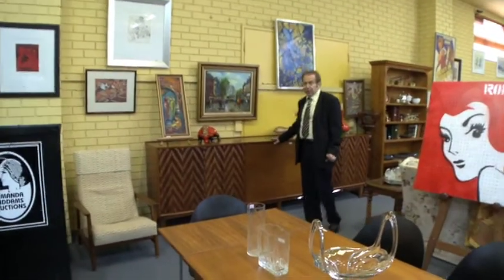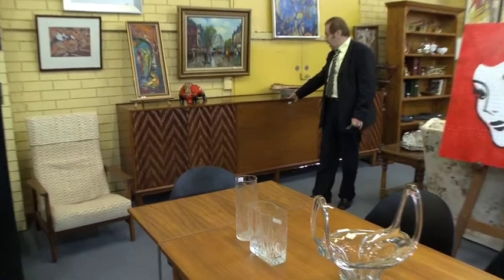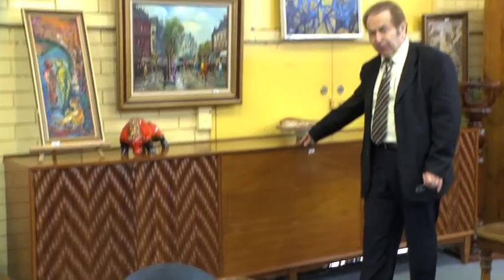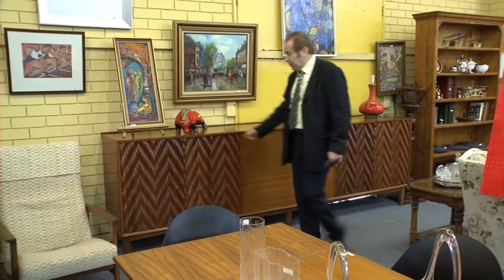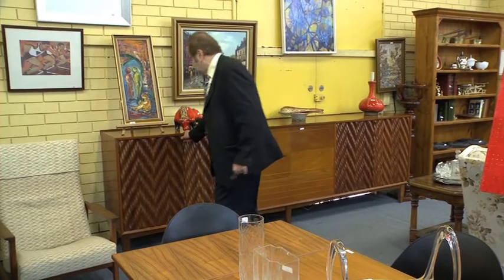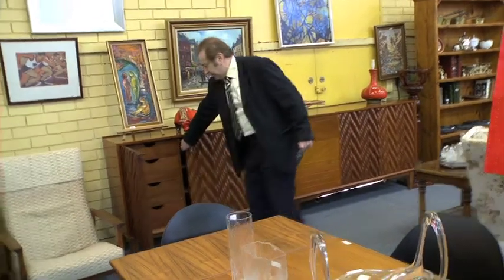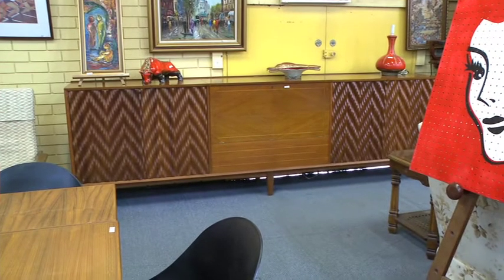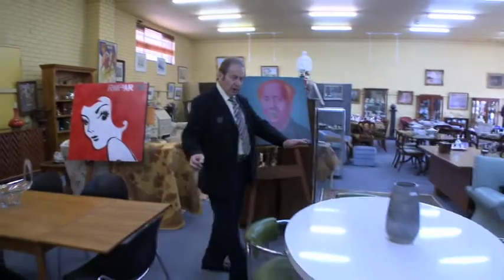Large retro sideboard built in 1965. We're not sure who manufactured it. We think it might be Zuruf. It could possibly be Rosando as well. But a really upmarket sideboard, solid as well. Let's see if I can open up. And you can see the interior. Not veneered, it is all solid. It is very heavy. More retro items.